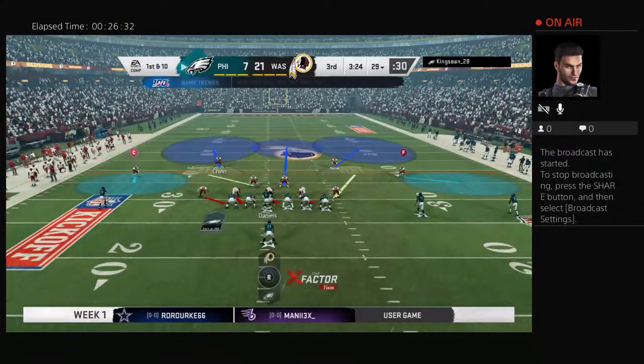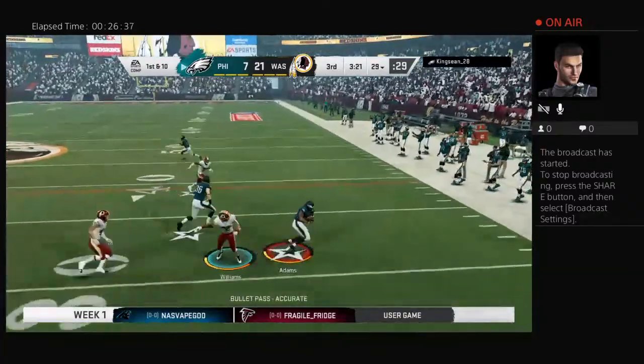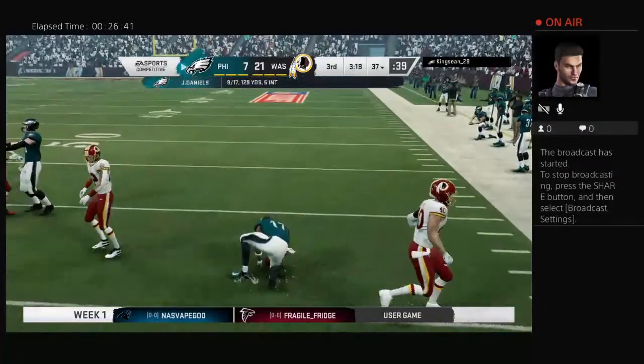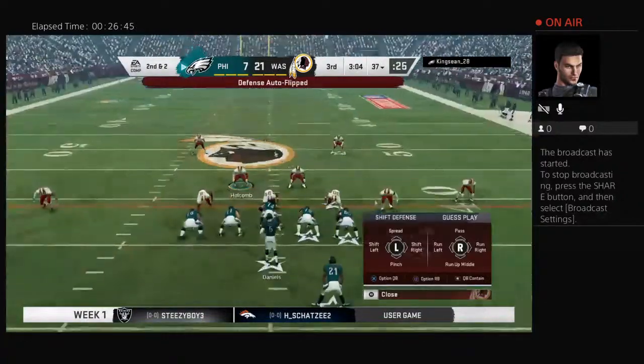Here we go. They go back to the air here after the INT on the last drive. And that's complete to Adams. And the result here, a pickup of 8. Leaves them with 2 to go on 2nd down.